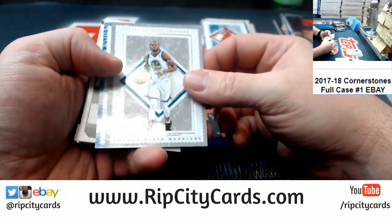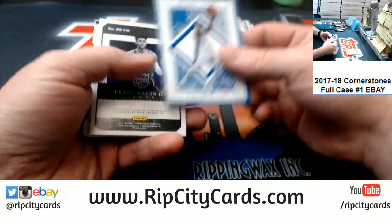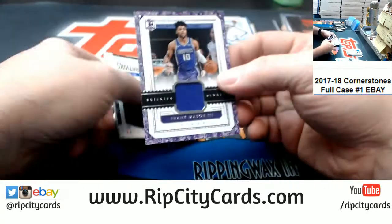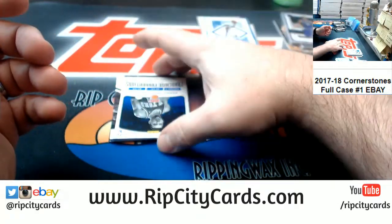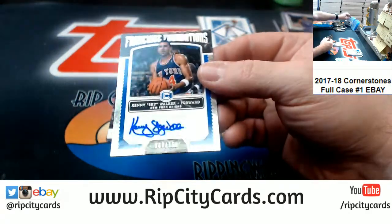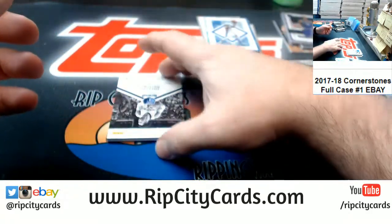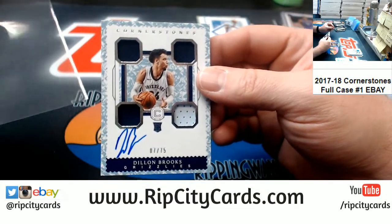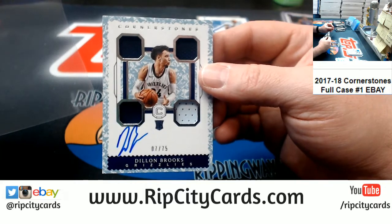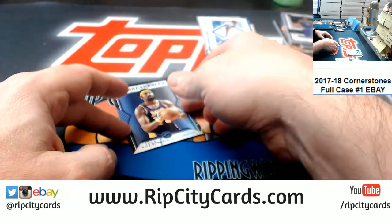A Iguodala to 165, an Ish Smith to 49, Frank Mason swatch tree for the Kings, Skywalker to 159 for the Knicks, autograph, a Dylan Brooks Cornerstones 75 for the Grizzlies, rookie on card. And an Unbreakable Wilt.